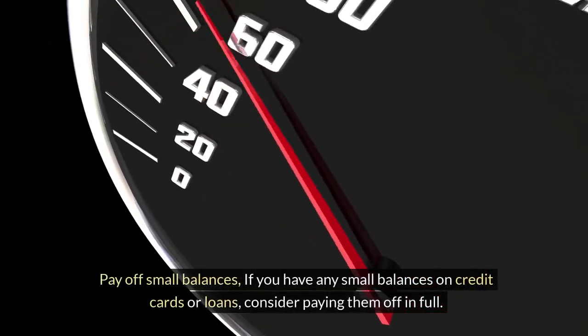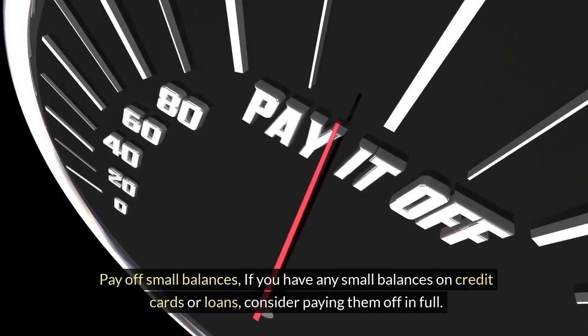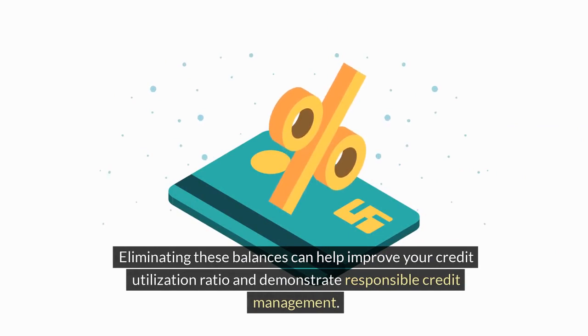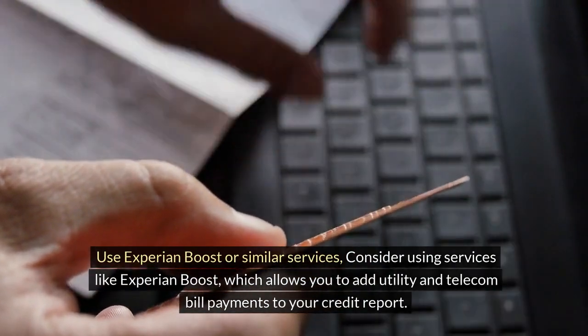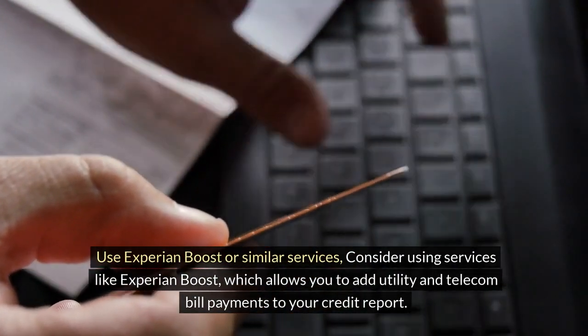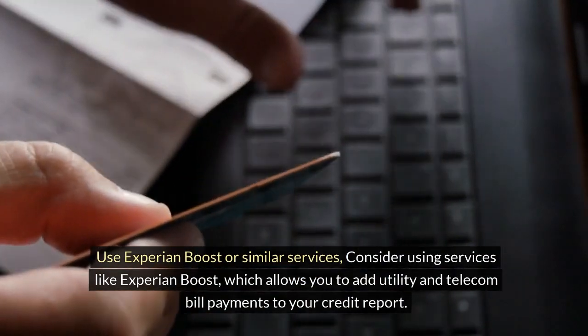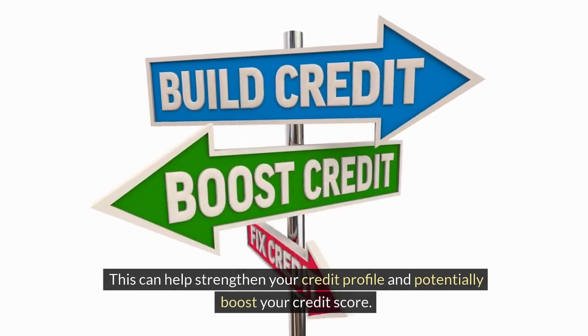Pay off small balances. If you have any small balances on credit cards or loans, consider paying them off in full. Eliminating these balances can help improve your credit utilization ratio and demonstrate responsible credit management. Use Experian Boost or similar services. Consider using services like Experian Boost, which allows you to add utility and telecom bill payments to your credit report. This can help strengthen your credit profile and potentially boost your credit score.